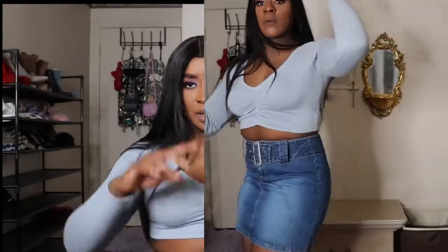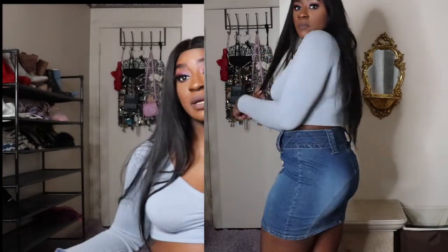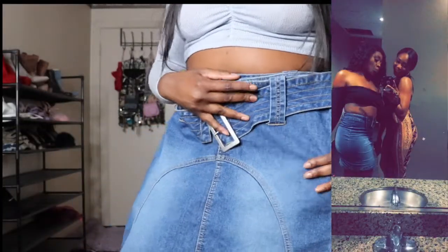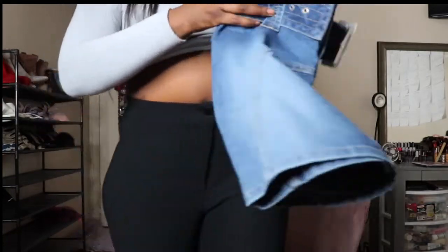Next item, I was really looking for denim pants, but I feel like I do have a lot of pants, not a lot of clothes, but I feel like I want to step my denim up. So, got this really cute denim skirt. Of course, like I said, we'll see how I hook it up. Oh, so cute.